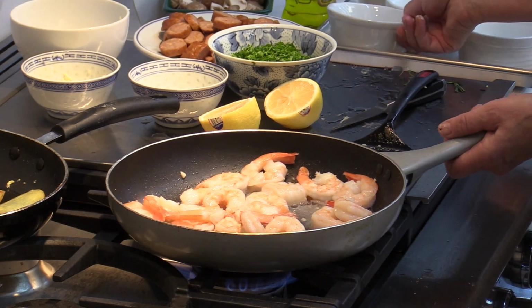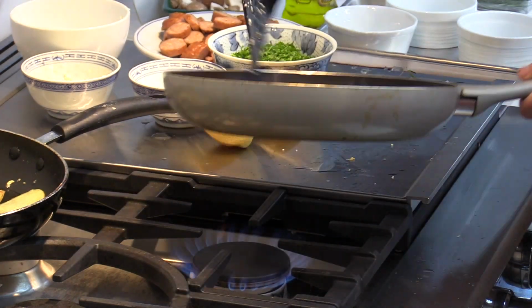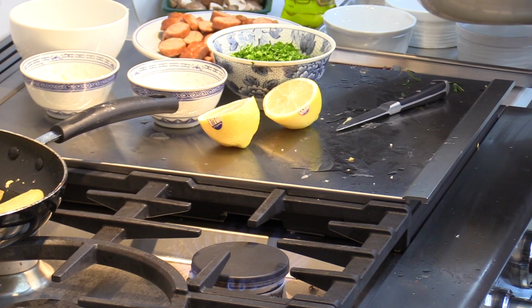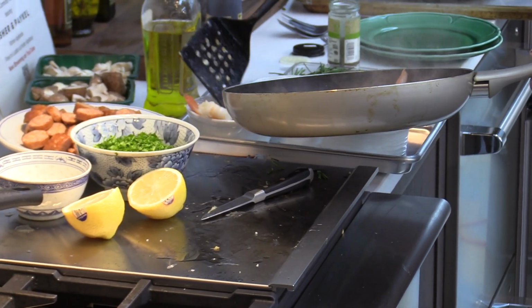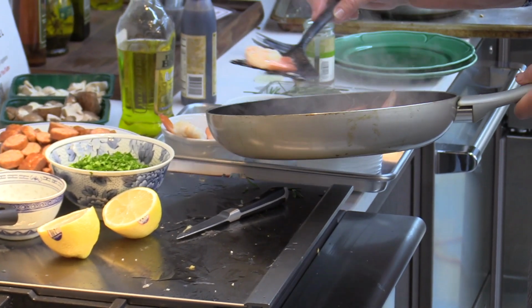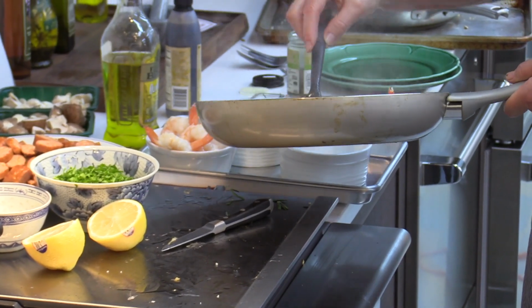We could just put it in a dish. Smells good. So you didn't have to leave that in very long. No, this was already pre-cooked shrimp. Sure, but you can use the raw. Yep, but I figured you can.